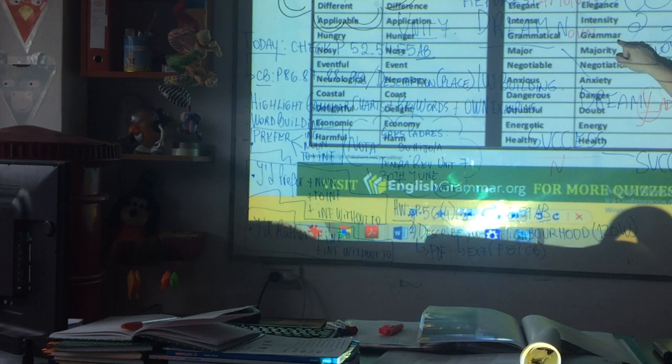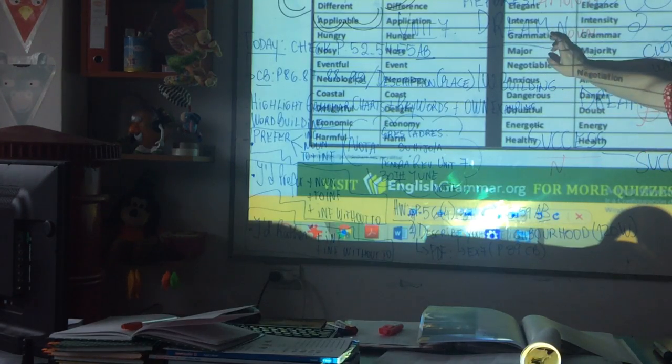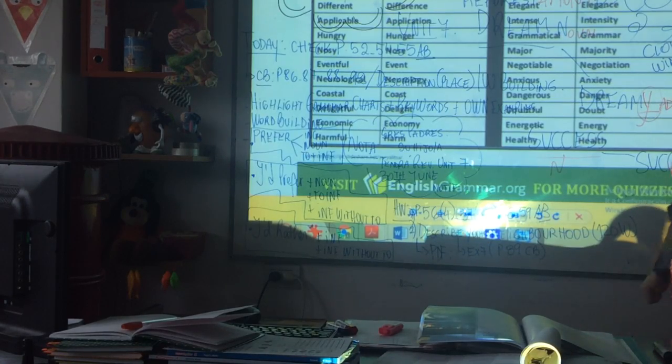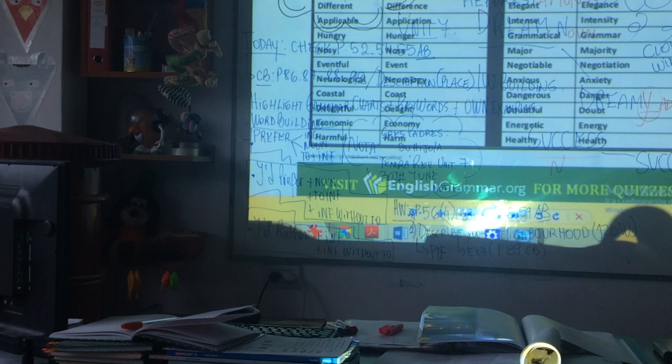I like this grammar. These texts are grammatically incorrect. Here we had one, and here we have another: grammatical, grammar, grammatically. Is it clear? Good. There we needed an adjective. What else? Well, the princess of Spain, Leticia, is a very elegant woman. Elegance is in her. Okay?